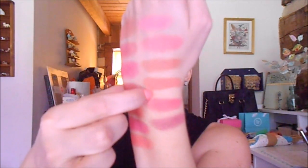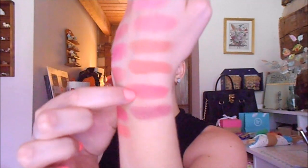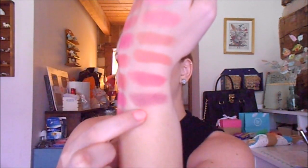I have MAC Melba, which is a matte finish. Here's a swatch of MAC's Melba. I have Fleur Power, which is a satin finish, but it performs like a matte. Here's a swatch of MAC's Fleur Power. Lastly, I have Breath of Plum, which is a sheer tone finish. And here is a swatch of MAC's Breath of Plum.